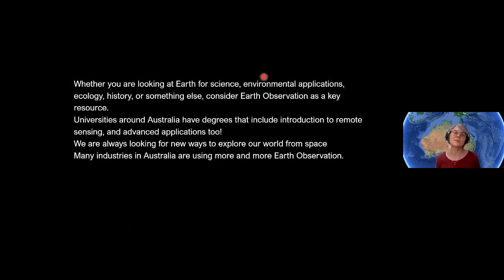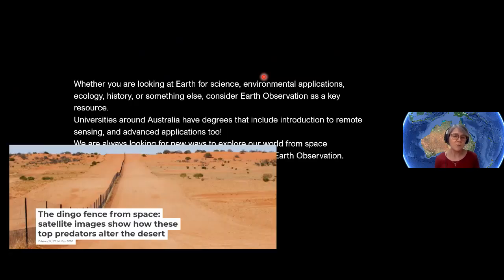We have many universities around Australia that have degrees that include an introduction to remote sensing, but we also have advanced applications. And we are always looking for new work, new questions. We have many doctoral degrees, we have many masters of science students that want to inquire, want to do some more applications.